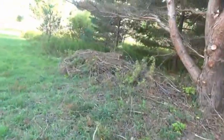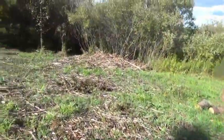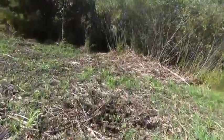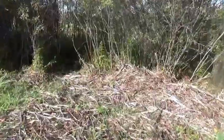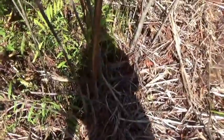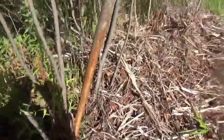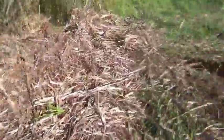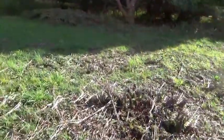I love exploring this property. I find something new every day. Matter of fact, there's a little buck rub right there on that willow, I think. Could be from the shredder, man. No, that's last year's buck rub right there. My shadow's right over it. Pretty tall, but it's a mighty skinny branch. They crossed right through here this morning.